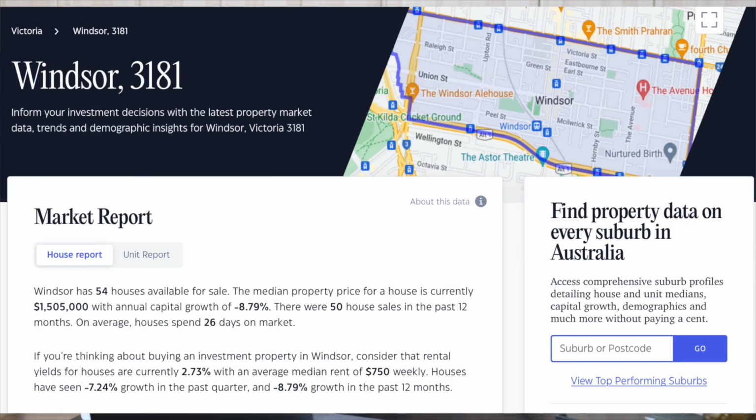Because let's face it, everybody wants to live where they want to live, but ultimately you want to make sure that you're making a good investment as well. Something that's going to have long-term capital growth, something that's going to continue improving in value.